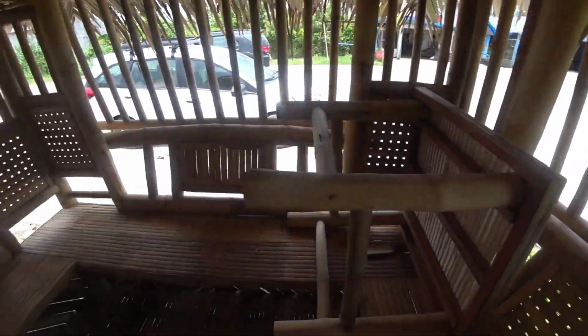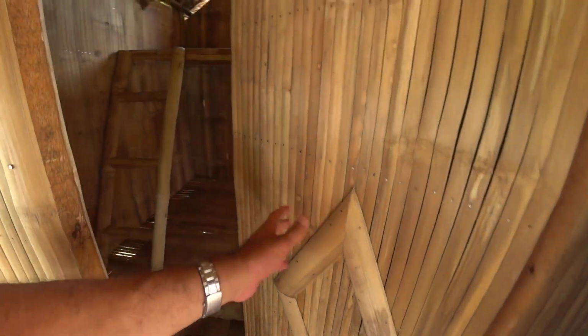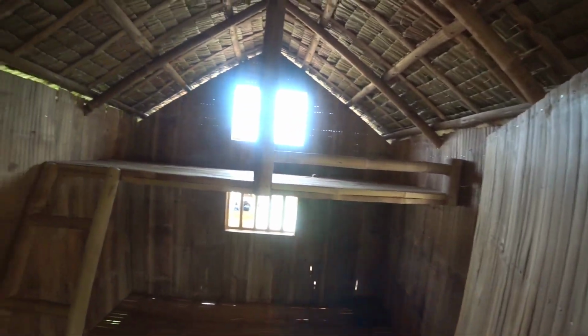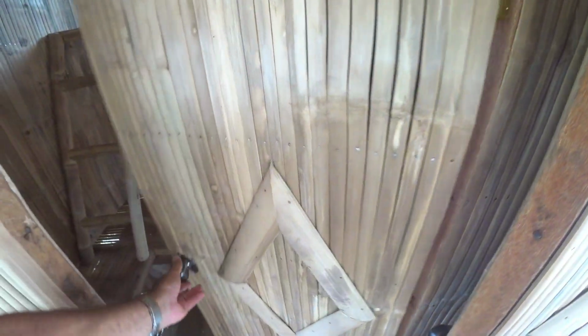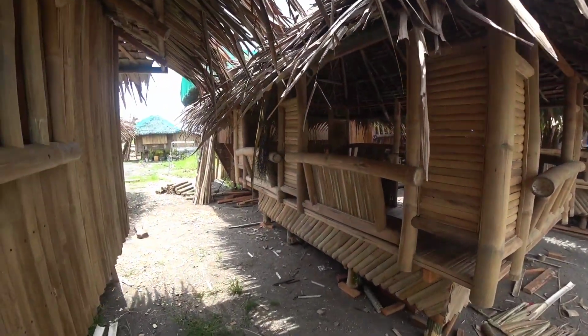There's a little table there. There's a little sitting area, and then of course you got your bedroom here with the little loft. Okay. And then what this guy right here is 85, so I think it was 123 for them both. And this other one over here, this other one was 140.